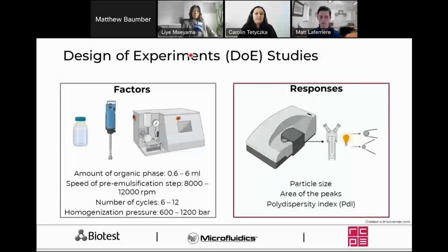As factors, we selected the amount of organic phase, which consisted of a mixture of ethanol and chloroform and was 0.6 to 6 milliliters. We added this organic phase to an aqueous phase with 1% of HSA and had a batch size of 30 milliliters. We then performed a pre-emulsification step at 8,000 to 12,000 RPM at a fixed time frame of 5 minutes. After that, we transferred the pre-emulsion to the microfluidizer. We here used the microfluidizer LM20 with a Z-type interaction chamber and performed 6 to 12 cycles at the homogenization pressure of 600 to 1,200 bar.